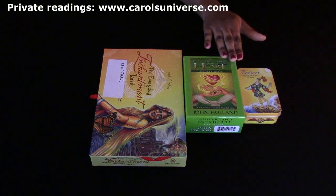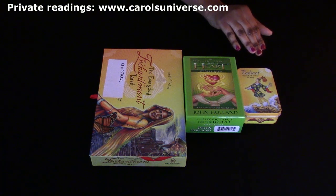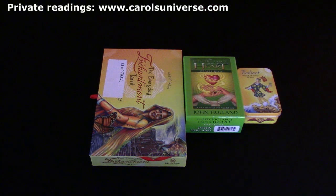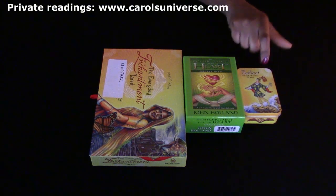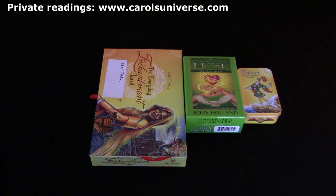And we're going to use, probably for the first reading, the Psychic Tarot of the Heart by John Holland. I just love these cards. I've had these a couple of years, two or three I think, along with the other deck of his, the one in the blue box, and I never used them. Started using them and they are incredible, so we're going to use those. And for any clarification we might need, guys, we will use the Small Radiant Rider-Waite Tarot in a tin.